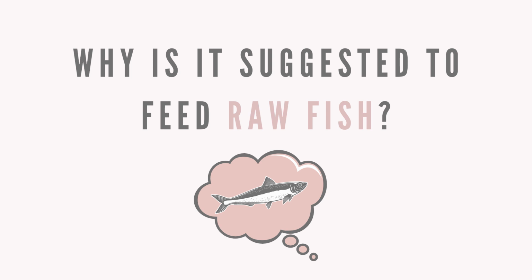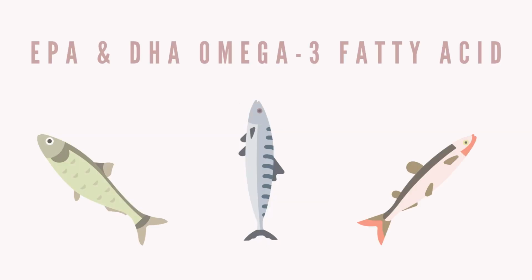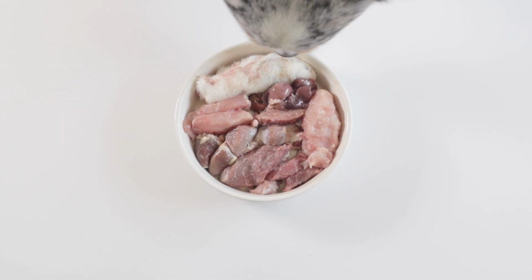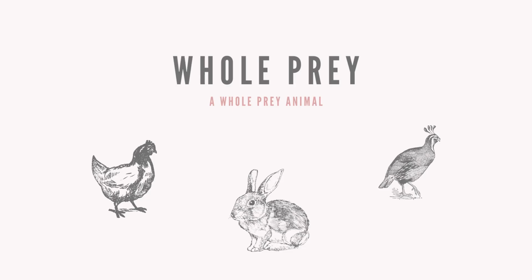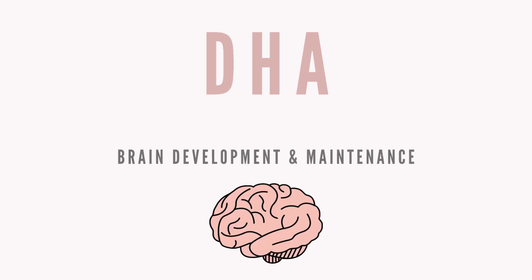Why is it suggested to feed raw fish? Raw oily fish are the easiest way to meet the EPA and DHA omega-3 fatty acid requirements. Your pet's diet is most likely lacking EPA and DHA if it doesn't include whole prey. EPA is important to your pet's health because it aids in reducing inflammation, and DHA for brain development and maintenance.